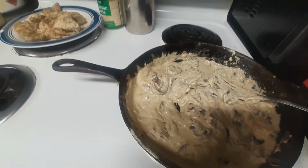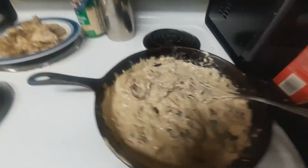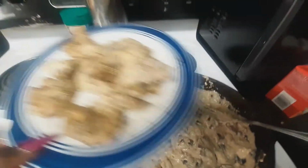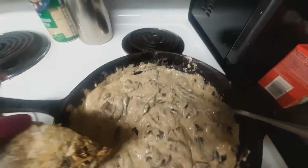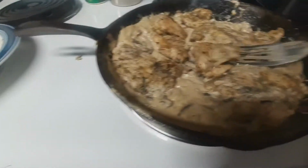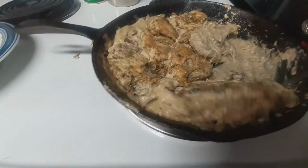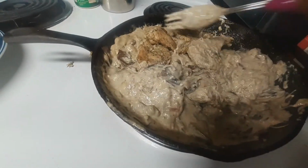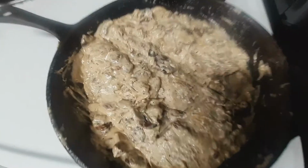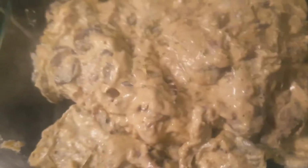Okay, I'm going to go ahead and add in the chicken. Then I'm just going to make sure I got it covered really good with the gravy sauce. I can't wait to dig into this. And now you have it. Here's the final dish. You all should try this. This is a really good dish to make for a food prep.